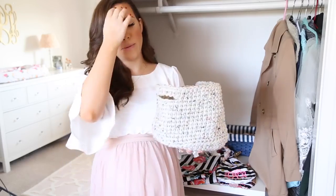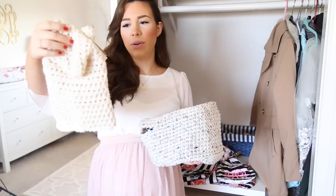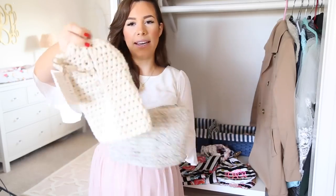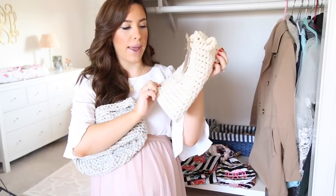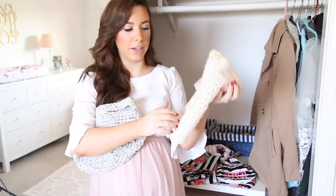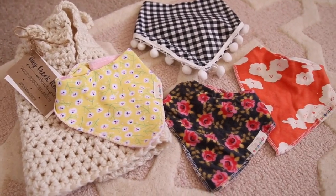And I've shown this to you guys before, but this is a handmade crocheted basket. And inside, this is so cute. This is from Hay Creek Road Boutique. It's like a little bear hat. Obviously it's gonna be too big for her right away, but once she grows up, I think it's cute for pictures. And then inside I just kept other bibs, like this one, cute little tassel pom-poms from Etsy.